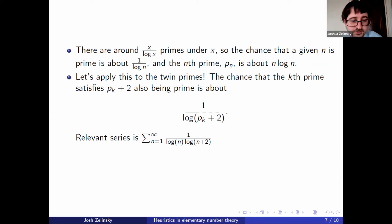And now we have a series, again, an expectation. We actually really have an n log n in both of those places, but I'm taking a log of a log, right? So those are going to only change it by a tiny bit. So we might as well just write n there. And we should hopefully notice something about that series. It diverges, right? Yes, it diverges. And if that series diverges, we should expect there to be infinitely many twin primes.